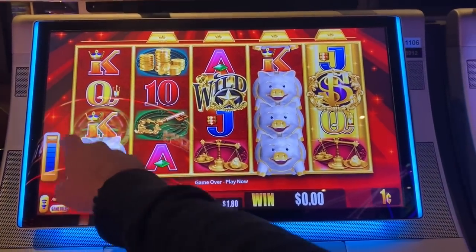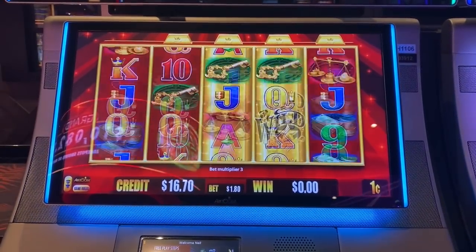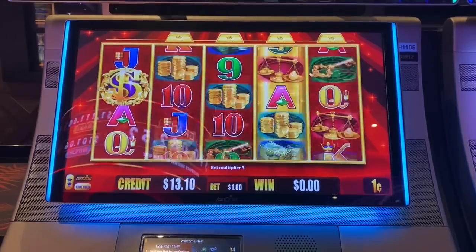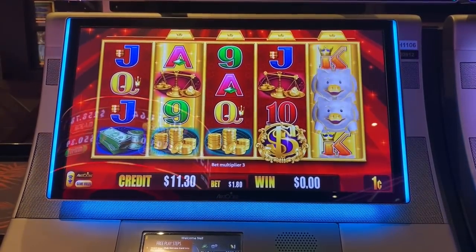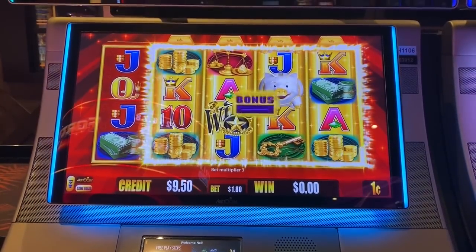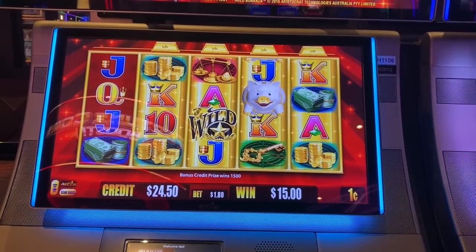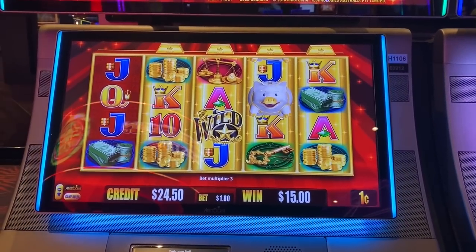Oh, you know what, let me turn that out there. I was like, what'd I get? Hey, that's actually really good. $15, you don't really see it that high. And you know what, I'm 50 cents away. I'm gonna call that a win. Normally I cash out at 25 or higher, but that's pretty good for me. We'll move on to game number two.